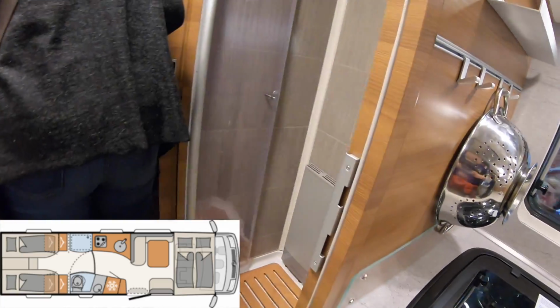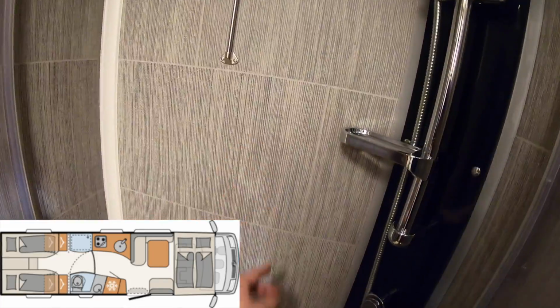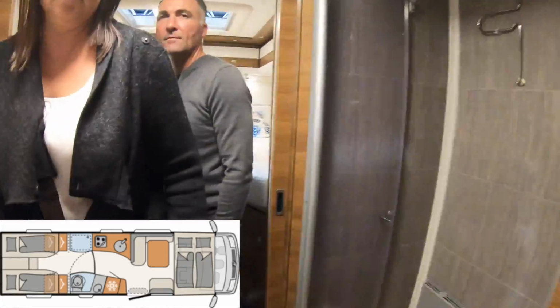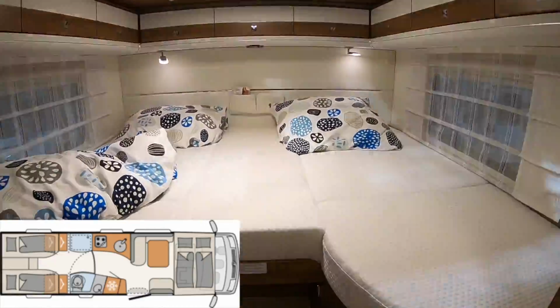Stepping into the bathroom area, you can see the shower. Quite a roomy, good looking shower. The wall there is obviously some sort of plastic tile effect, but it fooled me. It really does look like a nice stone. Moving into the shower and then onto the bedroom.